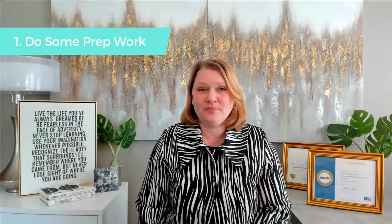Now let's take a closer look at the how-to part. We're going to cover how to write a LinkedIn summary in 5 easy steps. First, do some prep work. Before you start, think about your strengths as a job candidate. Harvard's Office of Alumni Affairs and Career Advancements suggests asking yourself these questions.